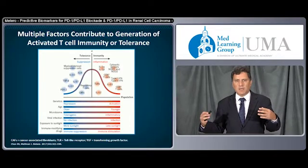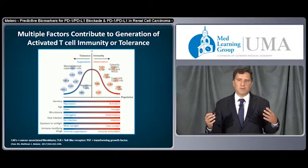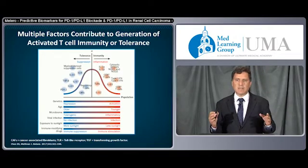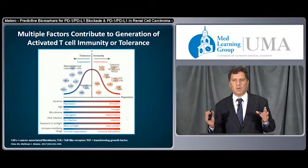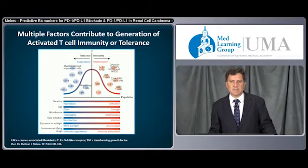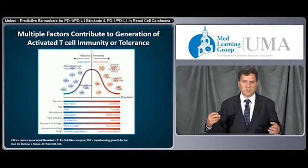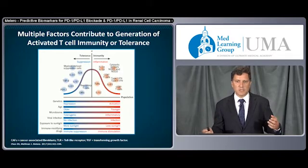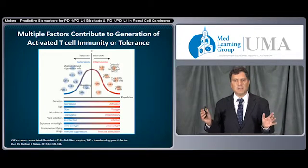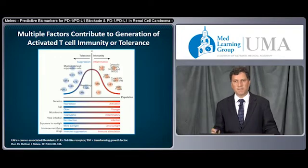Obviously, in a population of cancer patients, we get these parameters in different fashion. It could have a bell-shaped curve, and some of them are more prone to immunity, some of them more to tolerance. Genetics, age, the microbiome, the presence of previous viral infections, the exposure to carcinogens, all that defines this propensity, and then it's very multifactorial.